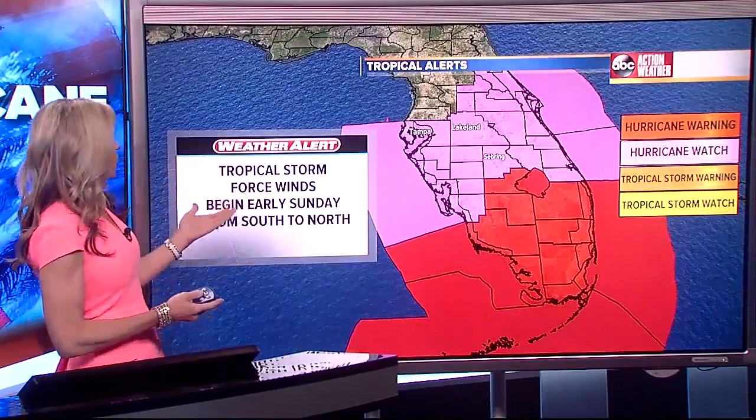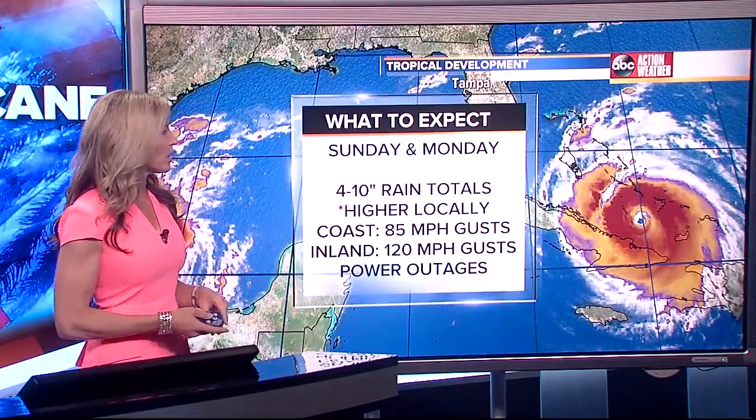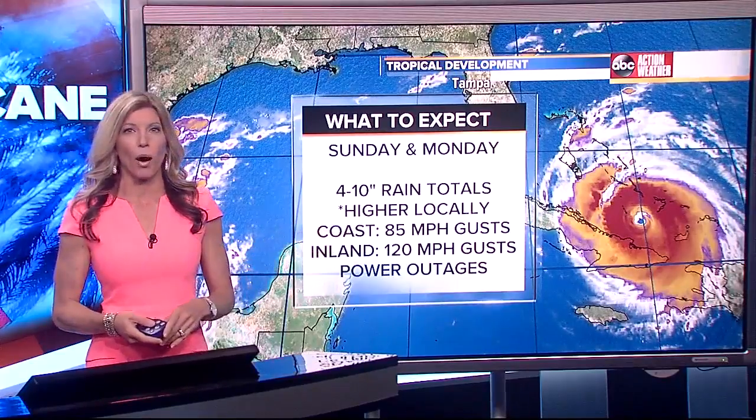Tropical storm force winds are winds in excess of 39 miles per hour up to about 73. So that's going to continue to build through the day, and then we'll eventually start to taper off once we get into Monday afternoon. So Sunday and Monday, we're looking at 4 to 10 inch rain totals. The highest totals will be inland around Polk and Highlands counties, even some areas of eastern Hillsborough County getting those amounts. And then along the coast, we're looking at 85 mile per hour wind gusts. Inland, you could see wind gusts around 120 miles per hour in parts of Highlands and eastern Polk counties.